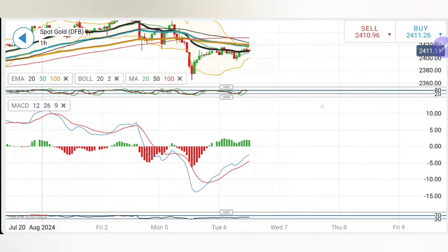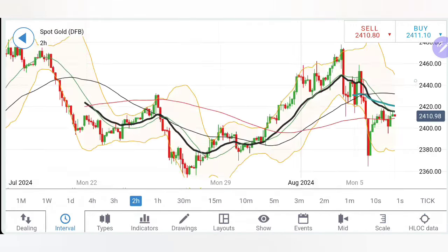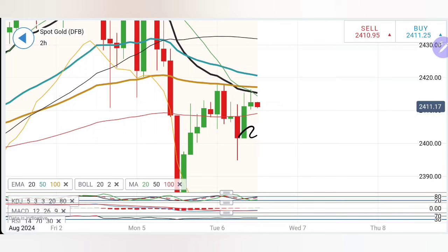The stochastic here is overbought. The MACD is divergent, bullish, looking upwards. The RSI is almost staying flat. Coming to the 2 hour charts, likewise, we see a similar observation.